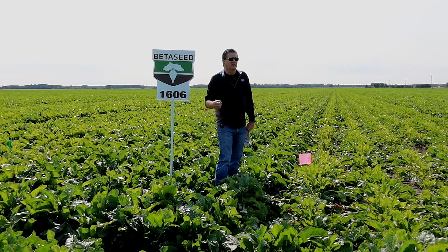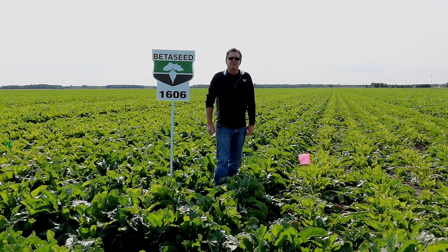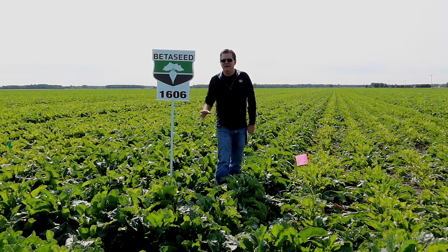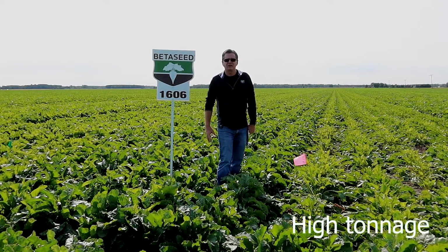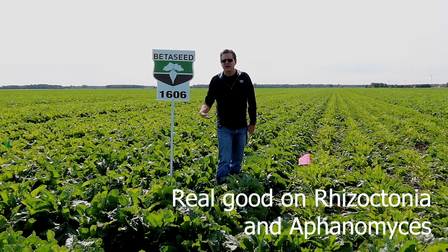nematode varieties. This last year we offered two nematode varieties. We had Betaseed 1606 and Betaseed 188N. The 1606 is a very high tonnage variety, real good on Rhizoctonia and Phenomyces.